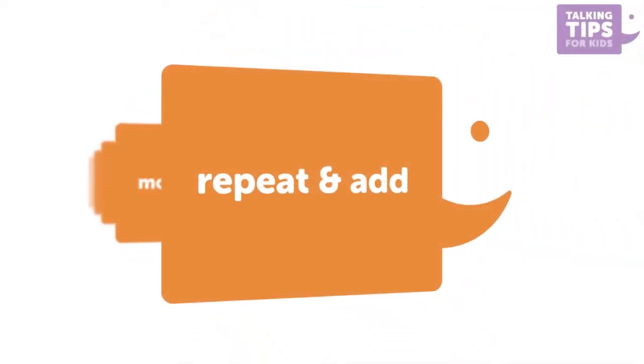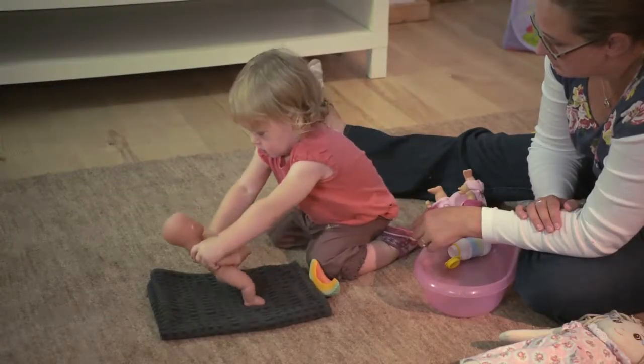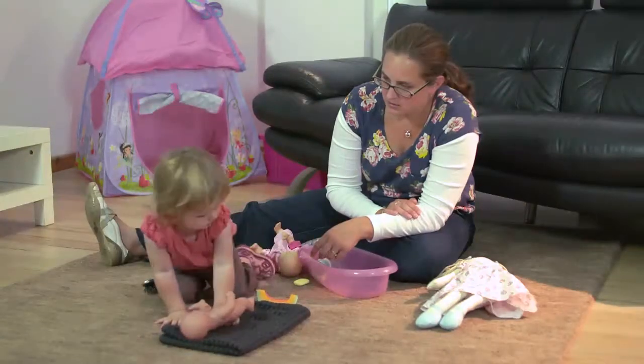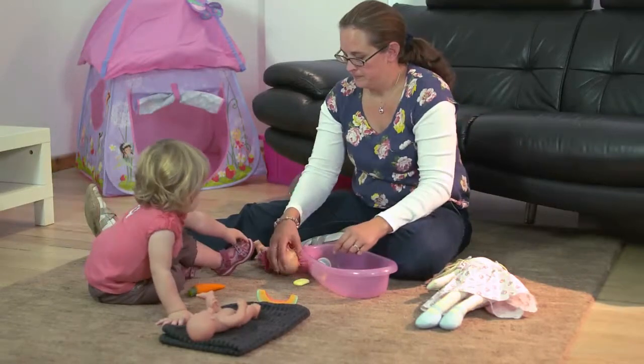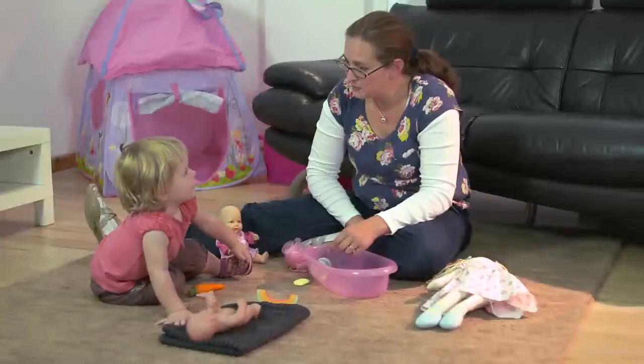Repeat and add. Repeat back what your child says, then add a word. This is a great way of adding language in at the right level for your child and giving them a nudge onto the next stage of language development at the same time. Day. Toes. Emily's toes.